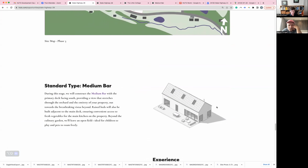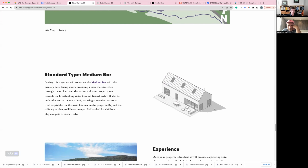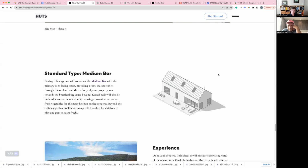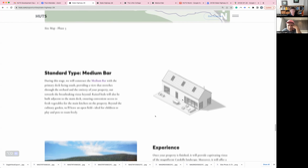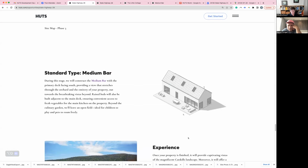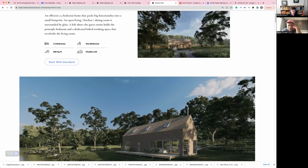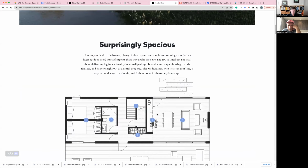So this standard we are using, this one is our medium bar, which in many ways, I don't know if it's our most efficient, but it's a very efficient standard because it's really maximizing space. It's a lofted space, which allows for the third bedroom, and this beautiful great room, kitchen, dining space that becomes the heart of the house, and you can check out those more on our standards on the website here.